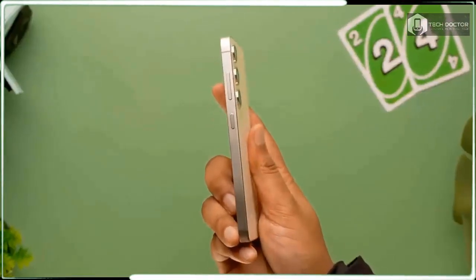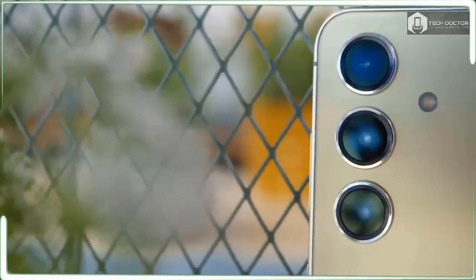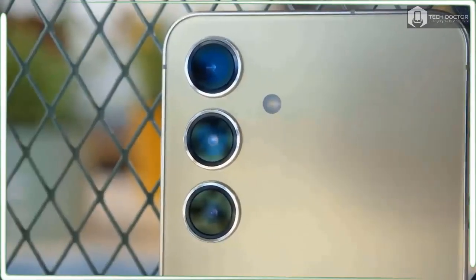But I'll also look at the other changes made to the Galaxy S24 that produce one of the most well-rounded Samsung phones in years.